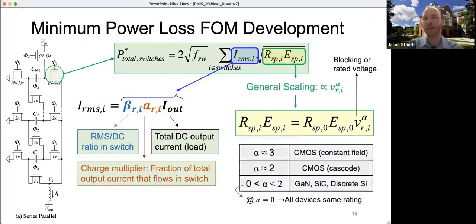And then we characterize the specific parameters based on a power law scaling model. This is really commonly used, but we use it to look at how the parameters scale with the voltage of that switch. We generally say that it scales with the voltage rating of that switch to some power alpha. The most common power law model is setting alpha equals 2, which turns out to be the same as when we compare topologies based on the sum of voltage times current rating. We're presupposing a cascade scaling model. But we can also treat other models, such as alpha equals 0, which treats all devices in this converter as having the same voltage rating.